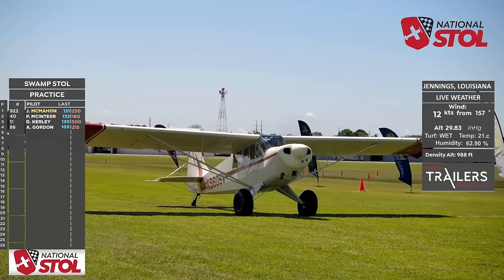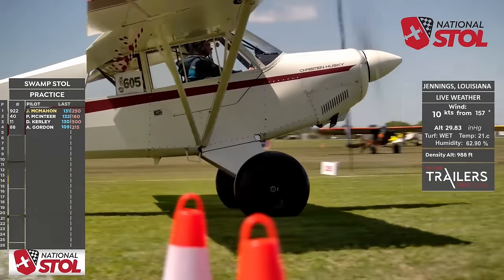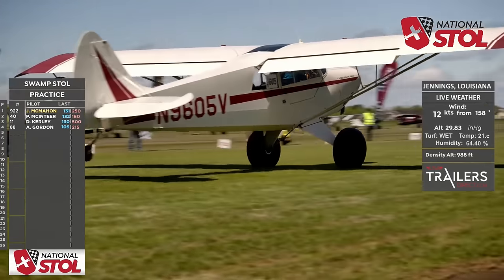Love to see these new National STOL pilots joining us today, getting their feet wet into the competitive side of flying. Beautiful Husky now on the roll.